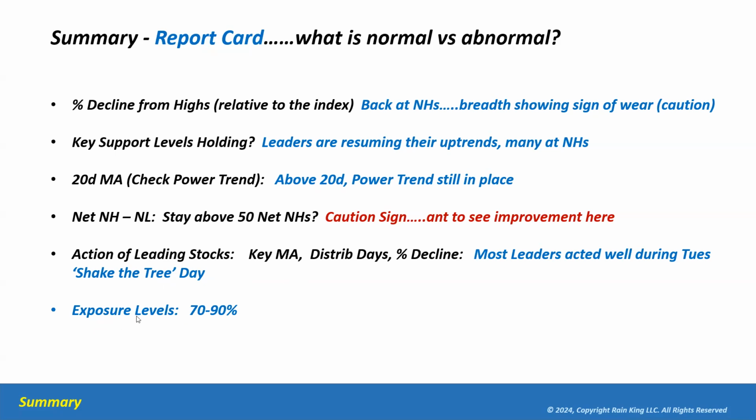Exposure levels, I think, I would still hold in the 70 to 90% range. And the reason I hold them there is because of the net new highs. That caution sign is enough for me to not get any more aggressive than I currently am. And it also allows me some powder in my account if I can buy on a pullback that looks constructive.